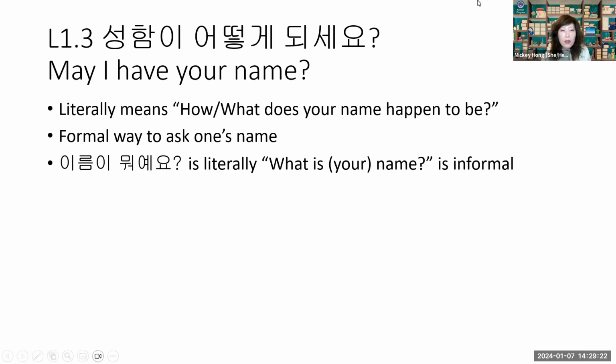이름이 뭐예요? That's literally what is your name. Okay. And that is very casual. You might use that just at a social event or a party where people are your peers, your age, if you're a college student. Again, context or the environment is more of a social thing where it's casual. You're not there for work.